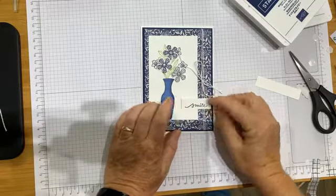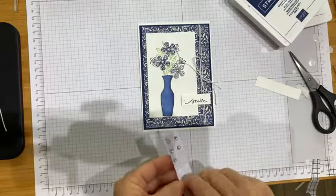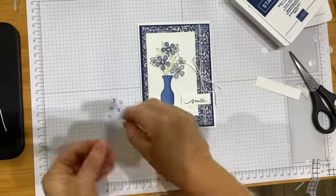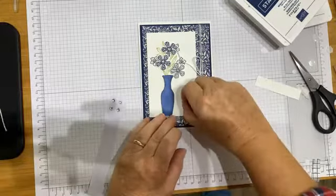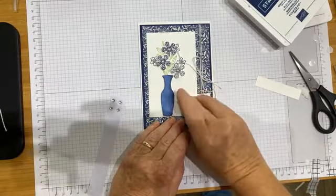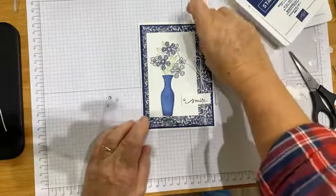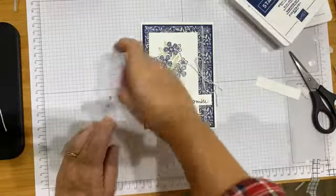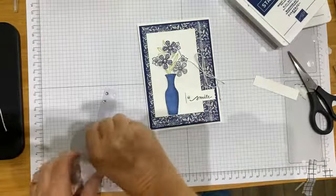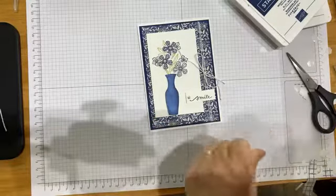So smiles going over there to the side, and I am going to take that tiny gem. Actually, I'll take that medium-sized gem and stick it on there. Smile. I just want to sing. I wouldn't subject you to it. Smile though your heart is aching. Right, okay. There we are. Smile.